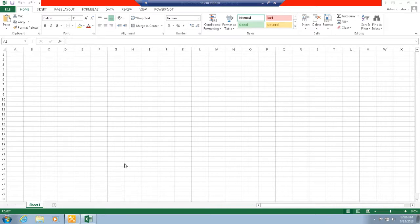One of the nice things about Excel 2010 and Excel 2013 is they have PowerPivot. As you can see right here, I have a blank Excel spreadsheet. In Excel 2010, PowerPivot is a free downloadable add-in. And in Excel 2013, it comes fully baked in, fully installed, and it just needs to be activated.